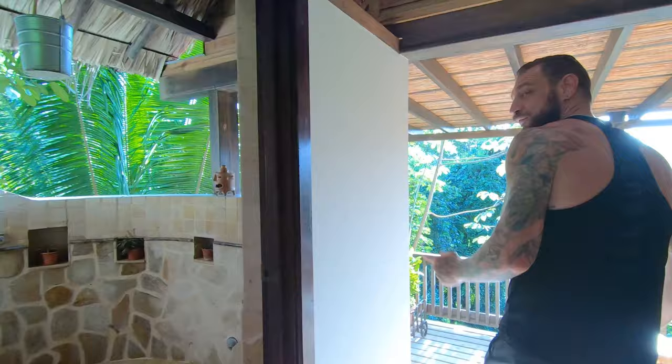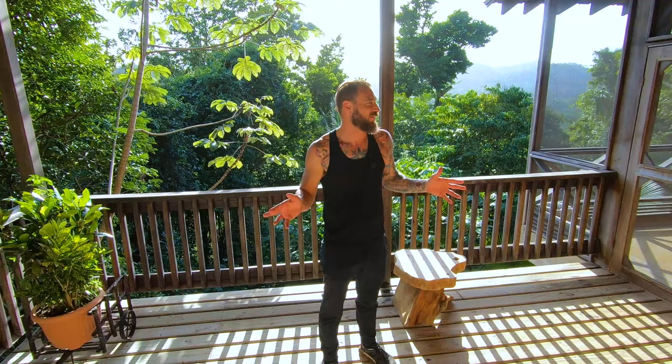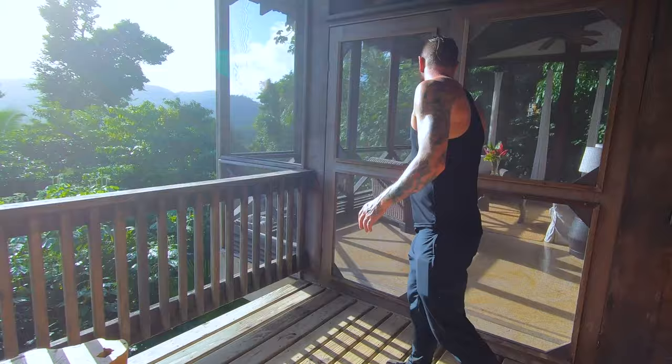And we are actually above the canopy here in the treehouse. So when you get the treehouse, expect all the comforts and amenities. This is amazing, you get views. We haven't even gone inside the home yet. If you go this way.